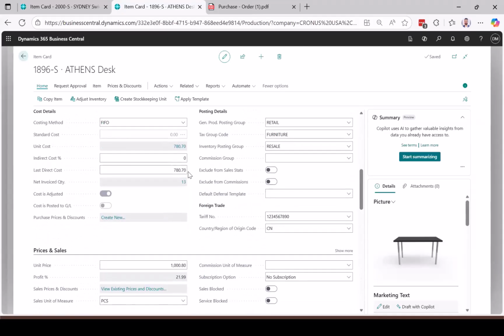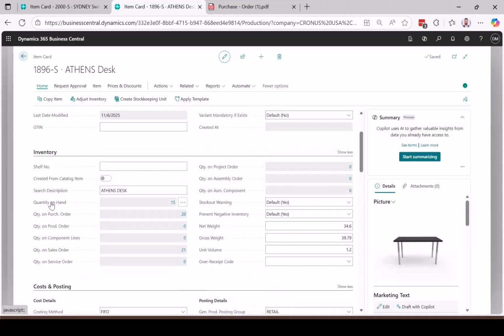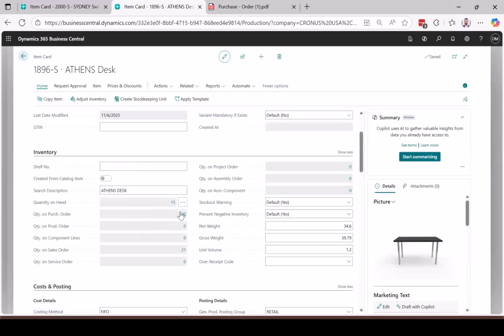Oh, by the way, before we go to the planning, let's take a look at what we have with this item. Quantity on hand, we have 15. So let's click on that green number. We drill down, and we'll say, okay, we have it in different locations, right? Let's go back. And then quantity on purchase orders, 20.